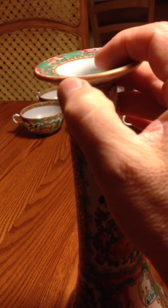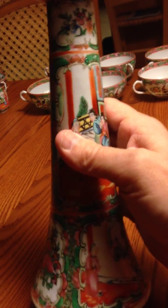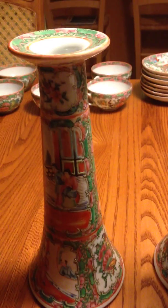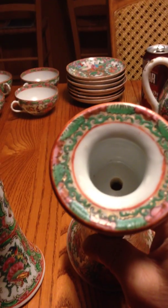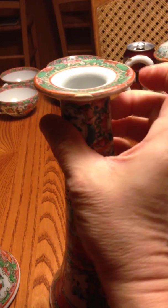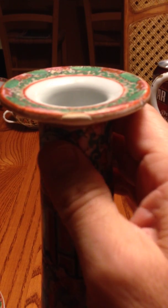Now there we go, I saw that one. That is a very small chip. Again, I am just stunned. I mean, even if these were 1915, it still means they're nearly 100 years in this country. Okay, and condition. What is that? That is a ding. It is actually still colored gold, so I wonder when that happened.